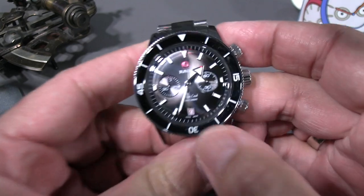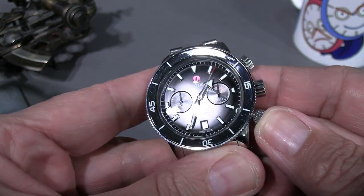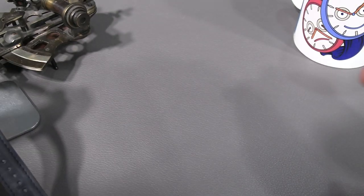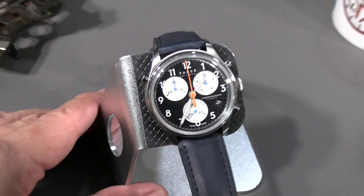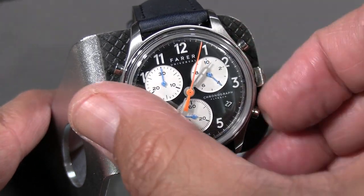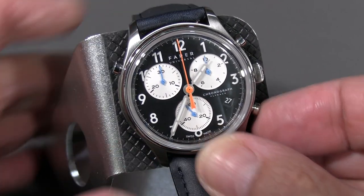So here, you start the chrono, stop the chrono, reset the chrono. Now, the Ferrer, and like I said, a lot of other quartz watches are different in that when you hit reset, it spins all the way around the dial. So I stop it here and I hit reset. It's not going to pop back. It's going to swing all the way around. You see?